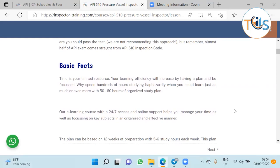Basic facts. Time is your limited resource, as we said before. So your learning efficiency obviously would increase if you have a plan. Why should you spend hundreds of hours of study time when you can get the same score with 50 to 60 hours of an organized study plan?